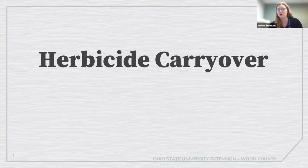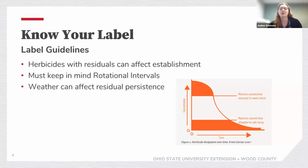So the first thing I'm going to talk about is the herbicide carryover facts. You're going to want to know your label. And this can be tedious. There's a lot of herbicides. There's a lot of different labels. They're not all written the same, but you need to know the label guidelines.